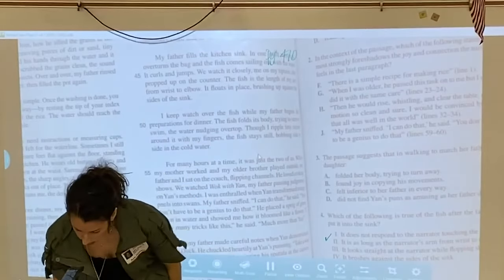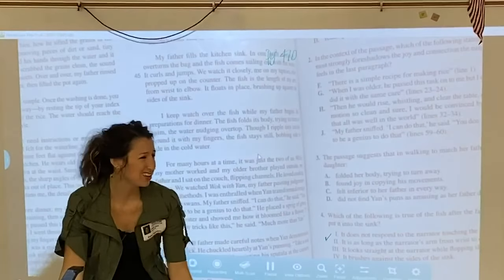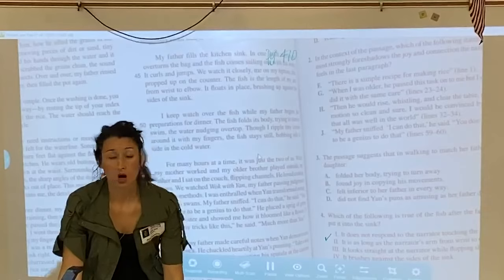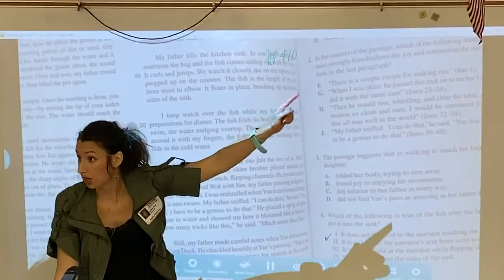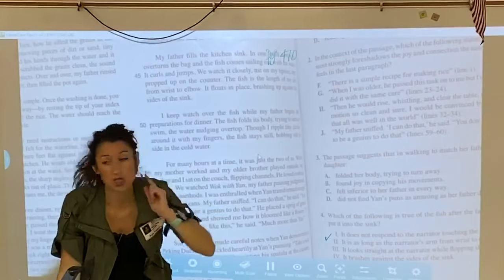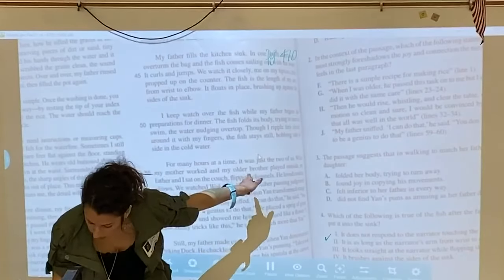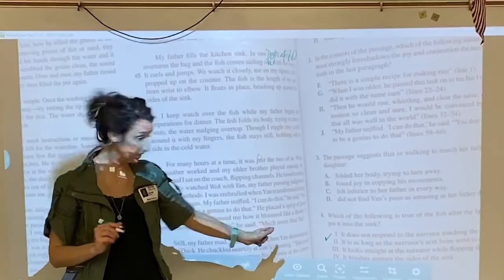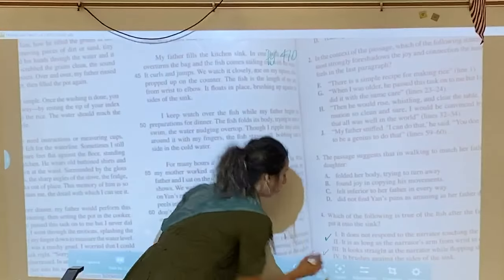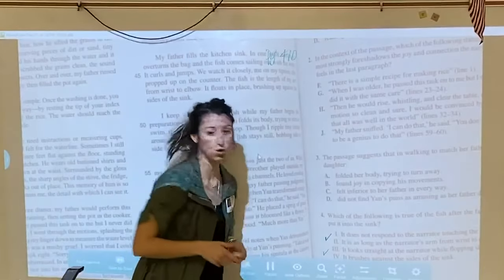Number 3, it looks straight at the narrator while flopping sluggishly. Did it say anything about that when it was in the sink? Absolutely not. It said it in the paragraph before, but we're only talking about the time the fish is in the sink. So don't you put anything on number 3. And number 4, it brushes against the sides of the sink. Yes, it does. Okay, we know the right answer has to have 2 and 4 in it.